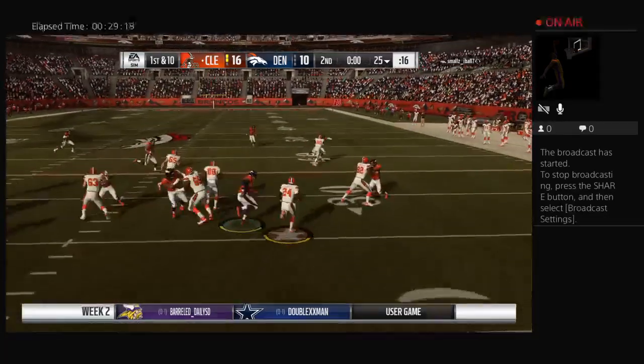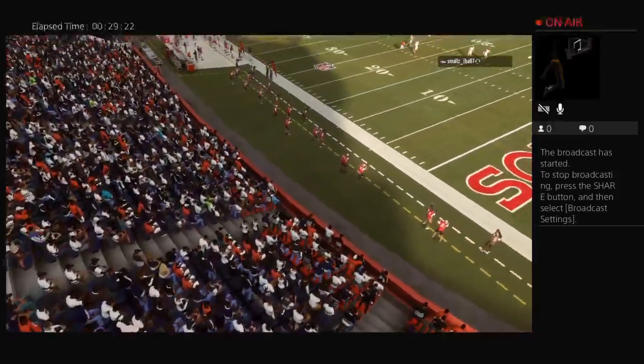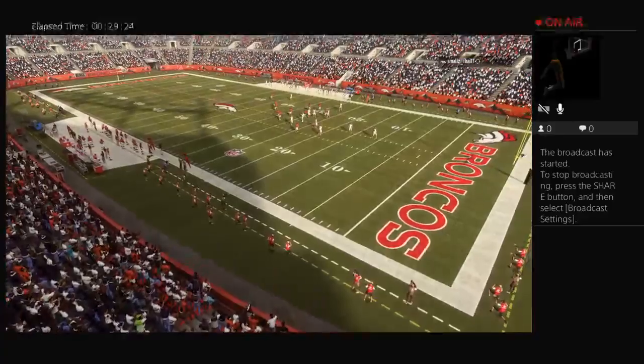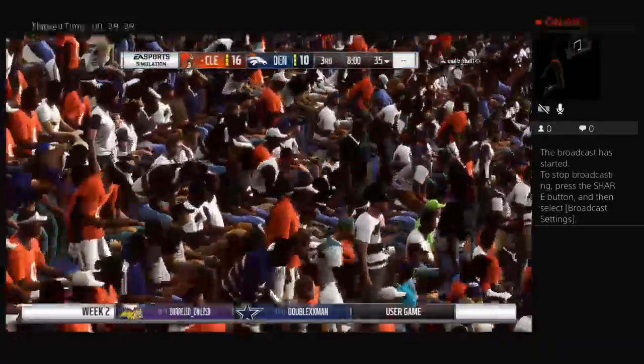They start on the ground with Nick Chubb. And this will go as a short gain on what will be the final act of this first half. So we come upon halftime, and it's the visiting Browns with the lead.